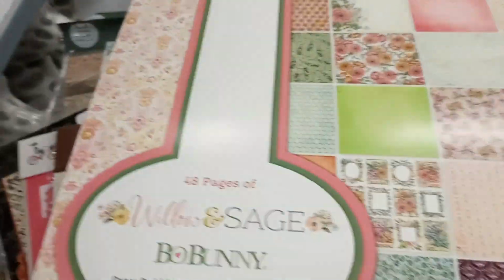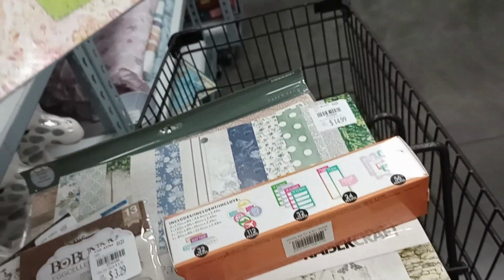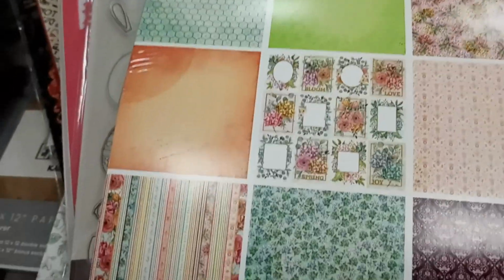And Willow and Sage from Bo Bunny. This is the 12x12 pad, and the price on this one is $7.49. These are the papers. We'll do a flip after I throw stuff on the floor.